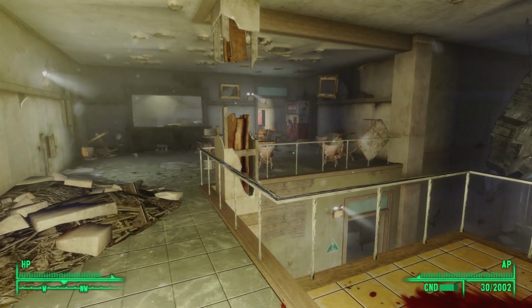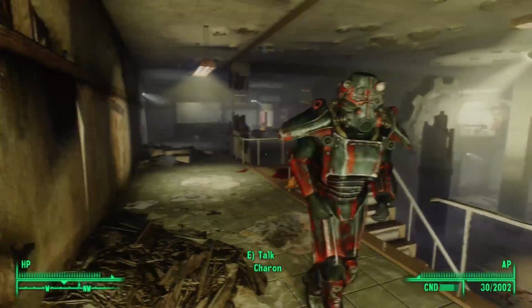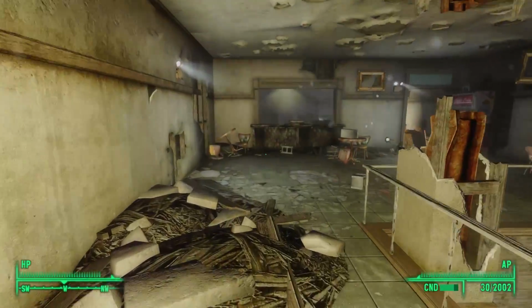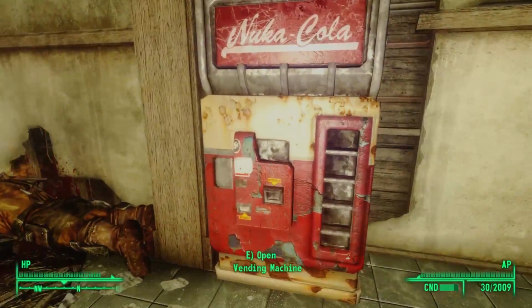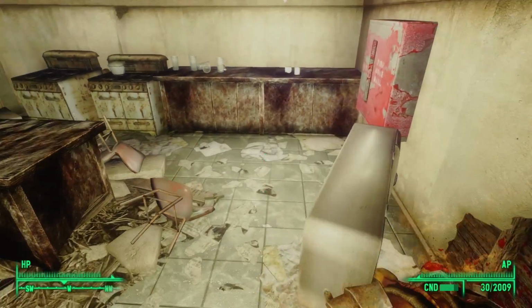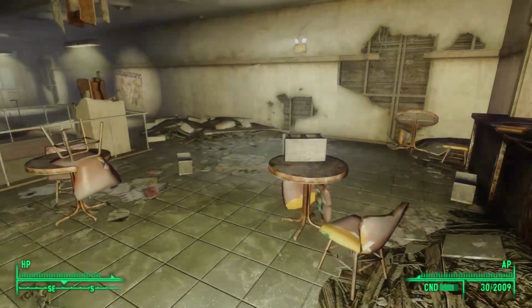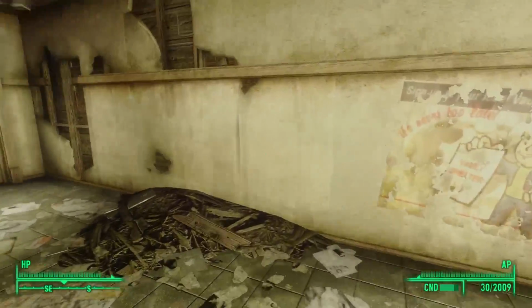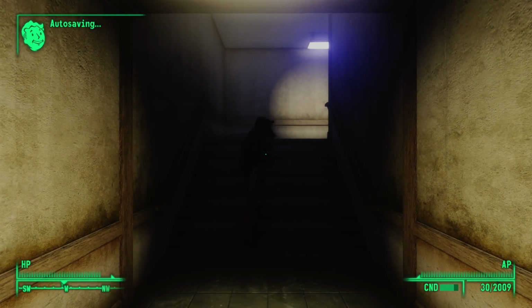Heading back up the southwestern staircase, we see a door behind us to the east and a cafeteria section to the west. Heading west, we pass through a bunch of tables and chairs in disarray to loot a Nuka-Cola machine before entering the kitchen. The kitchen is quite a mess, but we do find a refrigerator filled with all sorts of food, including 1 Nuka-Cola. Aside from that, there's not much else here, so to move forward, we need to pass through the door to the east. This leads to the Vault-Tec corporate offices.